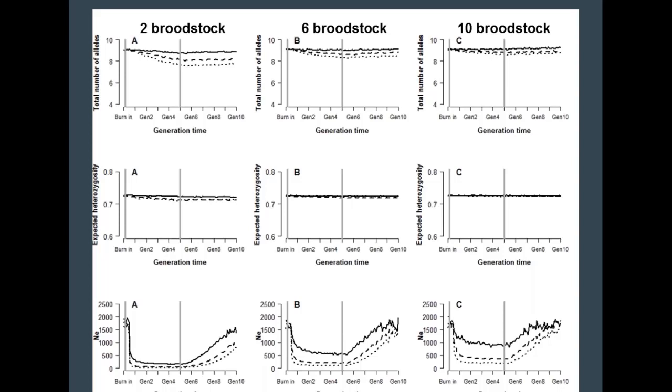And so we can narrow in on the far right column with 10 broodstock. With total number of alleles and expected heterozygosity, one of the things I found was red drum tends to be really resilient to changes in this, primarily because of their overlapping generations and their long lifespan. And so actually for both of these, all 3 contribution levels never exceeded a threshold that I set.